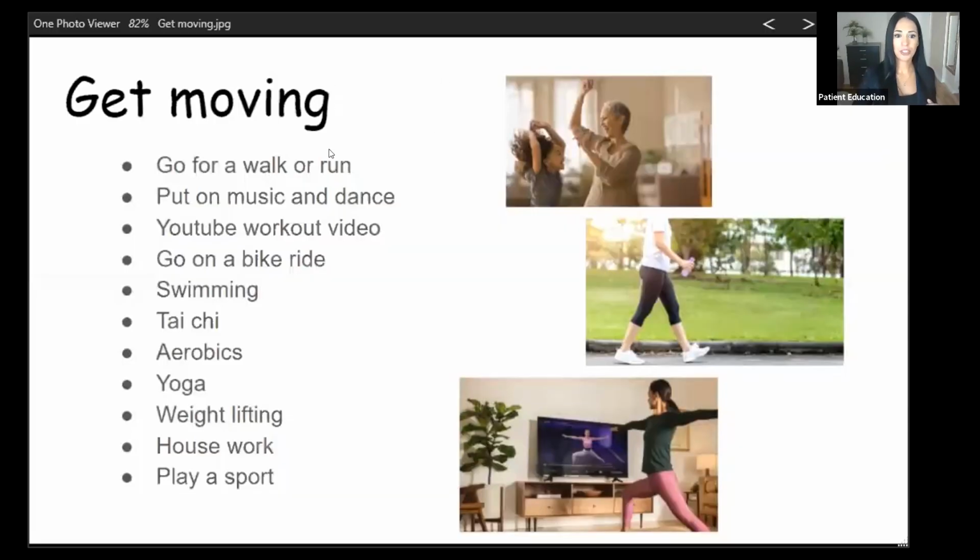So you could do things like go for a walk or a run, put on some music and dance, work out to a YouTube video. You could go on a bike ride, try swimming, tai chi, aerobics, yoga, weightlifting, even housework is a great physical activity. Or you can join a sport, or play a sport in your backyard. So here are some ideas that you can do to start getting moving.